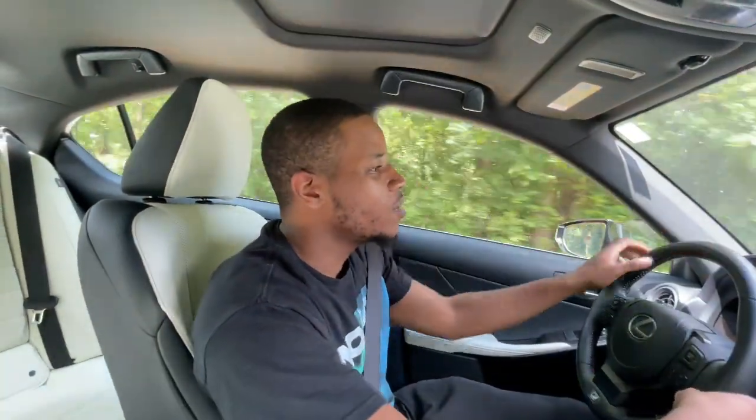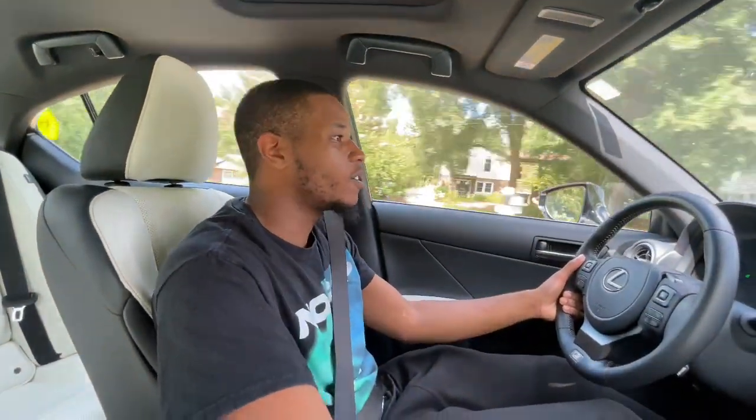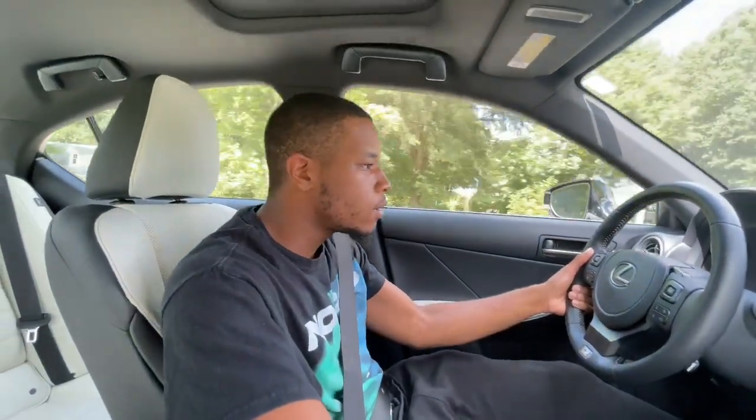But also, the steering wheel is a tad bit stiff. I had to throw it in eco because I don't really want to run this car. Is it running? Because what are we doing?